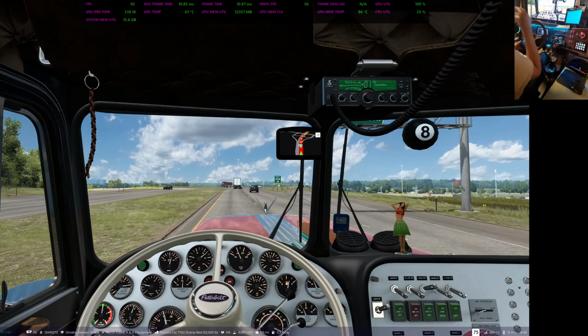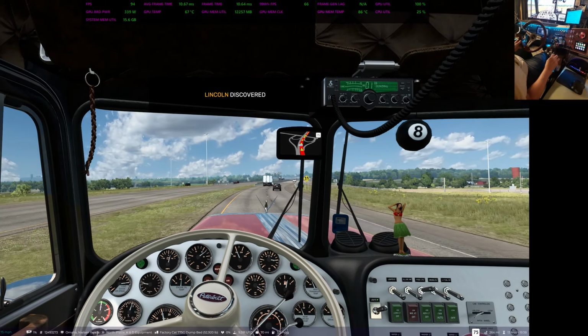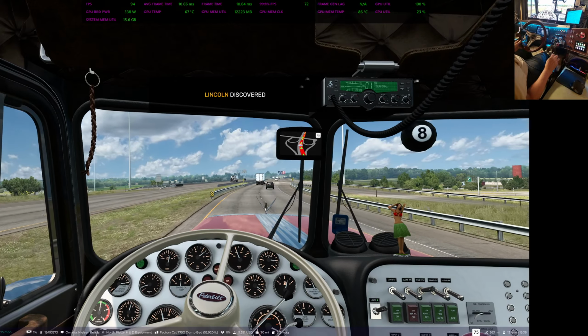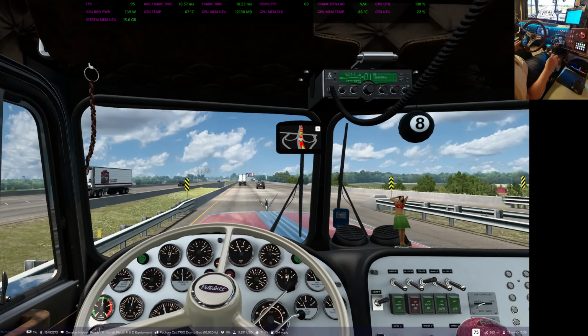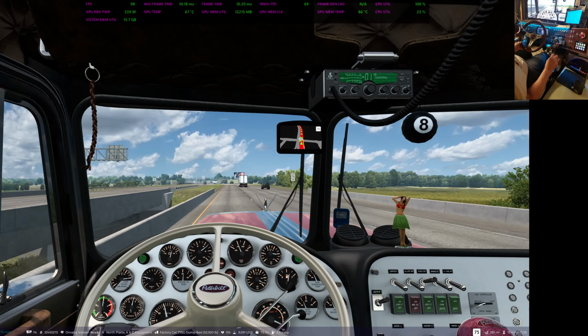Okay, get past this interchange, this merge up here, and then we can maybe get in the right lane. Everybody's moving right.